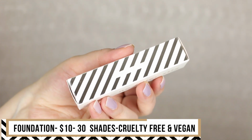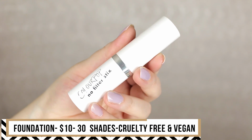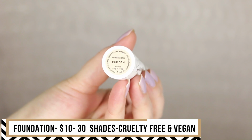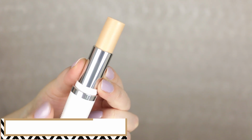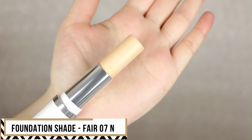It looks like this comes in a total of 30 shades. It retails for $10 and you get a total of 9.5 grams, which is 0.34 ounces of product. It does say on the website that this is a weightless, medium to buildable coverage, blends seamlessly for a natural skin-like finish. This is vegan and also cruelty-free.